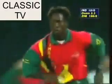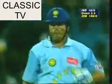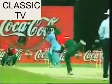What's going to happen next? Again attempting that shot. I think the bounce surprised Tendulkar a bit there. Definitely not the right tactics this from Henry Olonga. Short, outside the off stump again.